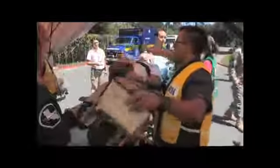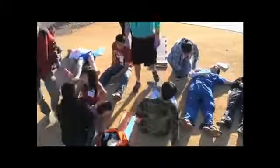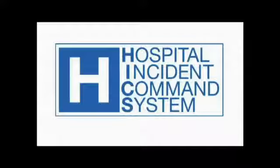Hospitals cannot afford to be passive about disaster response and recovery plans. As we have experienced recently, terrorist attacks and disasters are part of our reality, and we have a unique opportunity to lead, providing the best medical care for patients and the community through the Hospital Incident Command System.